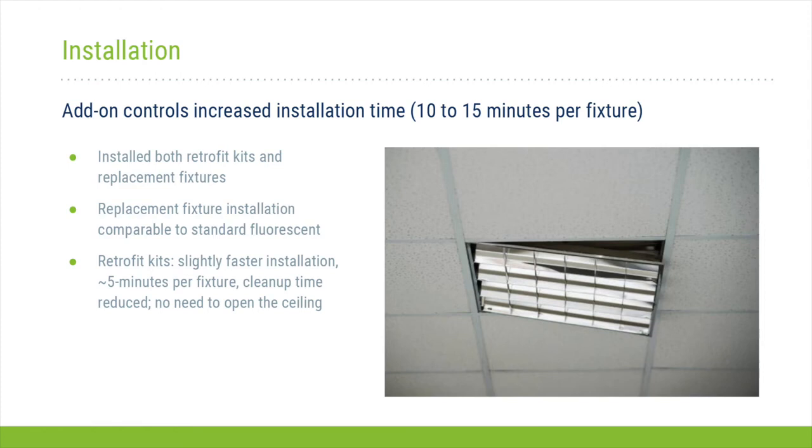Obviously, a punch list can hurt their bottom line if they have to keep coming back for commissioning and other issues. So it's important to pay attention to what's realistic for controls and make sure they're doing that accurately when they're doing the bid. In this case, it was about 10 to 15 minutes additional time for the add-on controls. So it's much lower than what people might expect, and I would definitely try to hone in on those type of numbers.